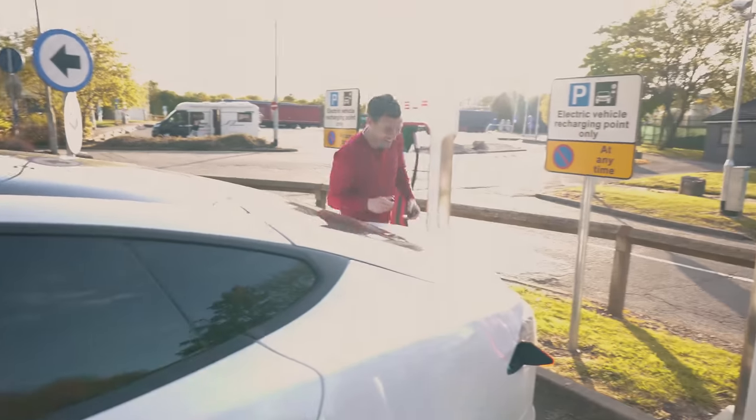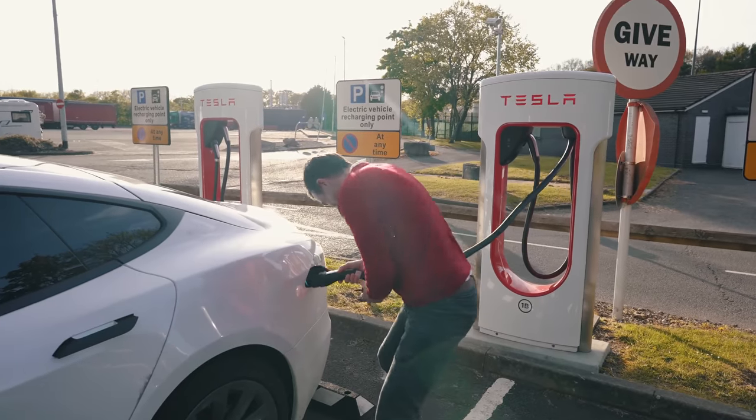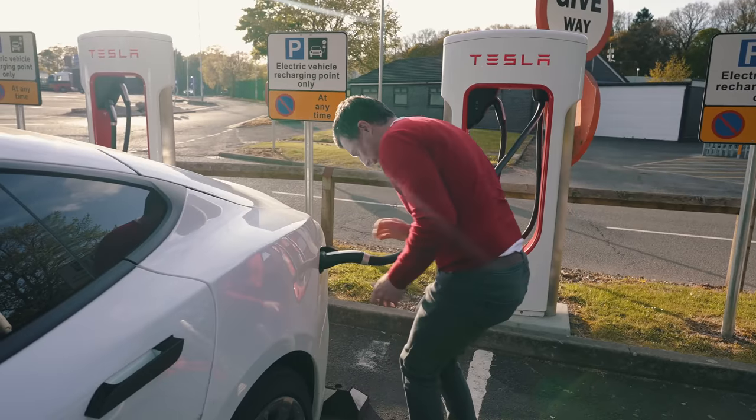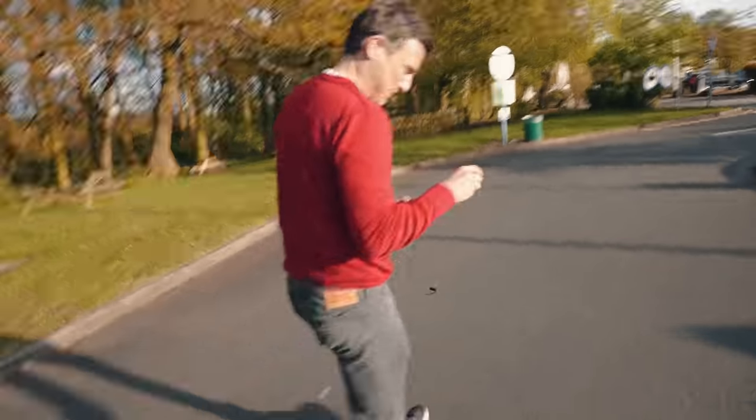I'm about to let go. It's hardly reaching. It won't reach. Why don't they extend the cables? Oh, got it. That's straining. I'm straining. Lewis is straining. Come on, let's go. Let's run. Let's go to the toilet. Lock the car.